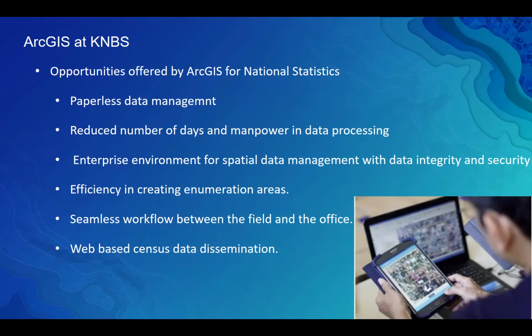We have used imageries, as Laban was demonstrating. We are able to overlay our boundaries on imageries. And so we can easily see where the structures are. So that's something that has really improved our maps. And then the seamless workflow between the field and the office. So once they collect data in the field, it comes to the cloud server or wherever the server is, and then we're able to download the data and use it immediately.